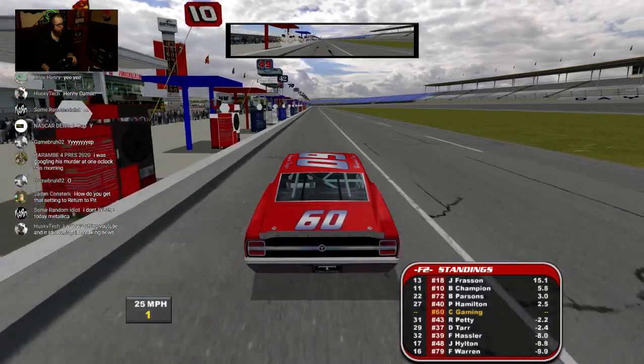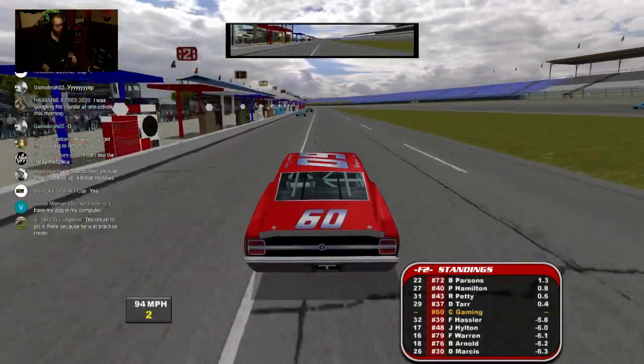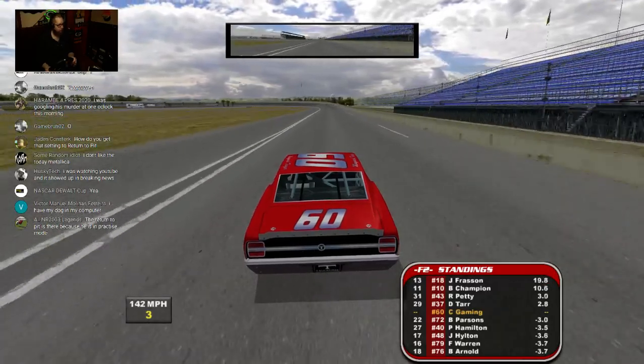Don't go over 70. Keep it under 4,500 in seconds. Watch that speed now. Keep it on 4,500 in seconds. Okay, clear pit lane. No mark yet.